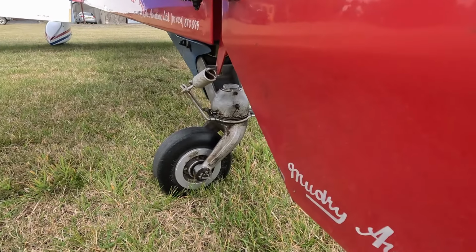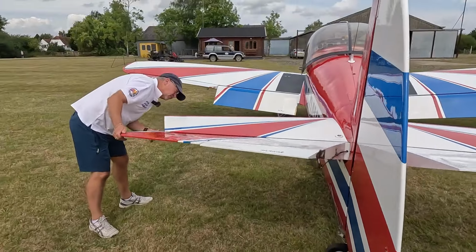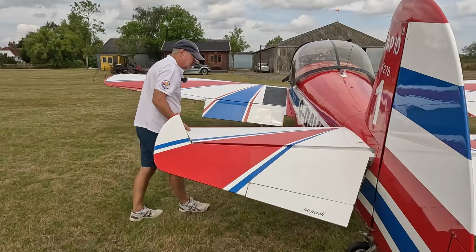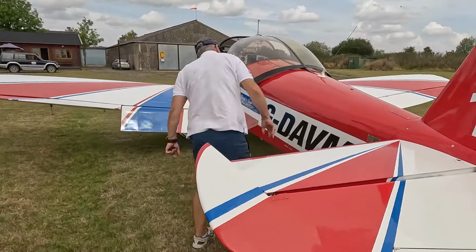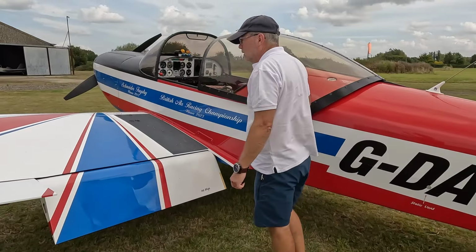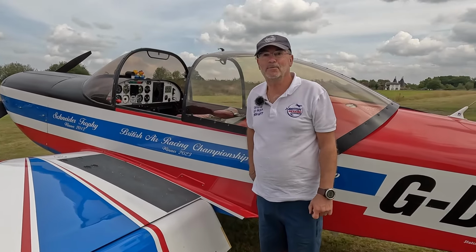That locks when you're going straight, and it's a steerable tail wheel, so you can turn these around in very small spaces. Everything looks good. Statics are open. Yeah, that'll do me. I'll go flying in it. Well, should we go for a flight? Indeed, we can. Let's do it.